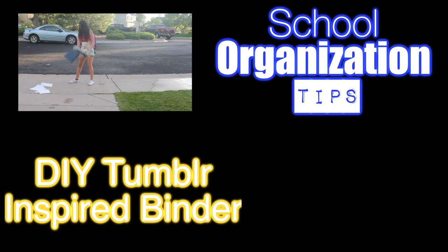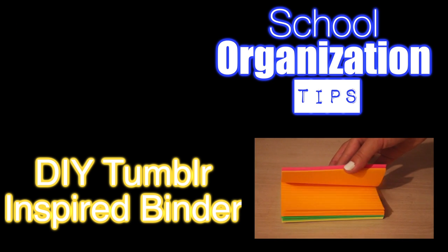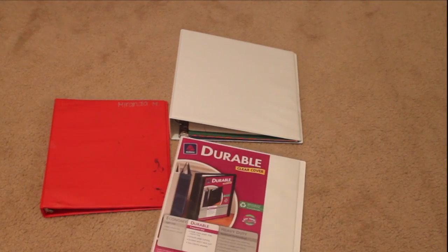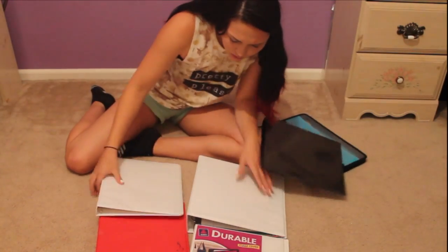Life can be stressful sometimes, so today I'm going to show you how to be less stressed by getting organized. So last year in college, I chose to have a binder for every class, and this is how it kind of worked out for me.